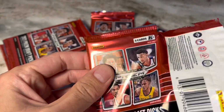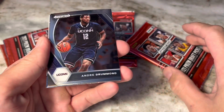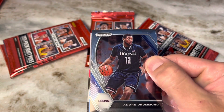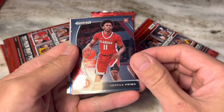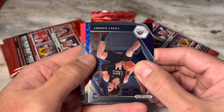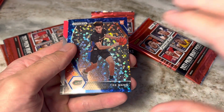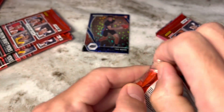Quick rip, H2 Hobby, 2021 Draft. Light is just terrible. Andre Drummond, Joshua Primo, Corey Kispert. Ooh, I think we might have the auto in this one. Yeah. Trey Mann. Picked up the wrong one. So we'll do the auto last.